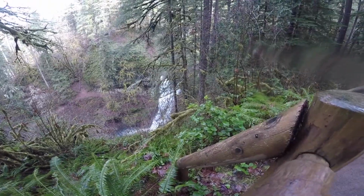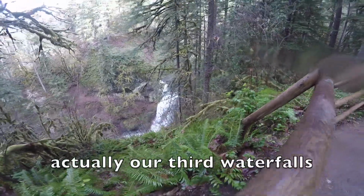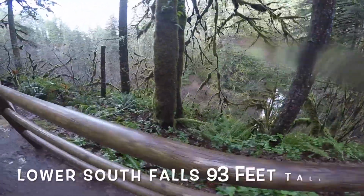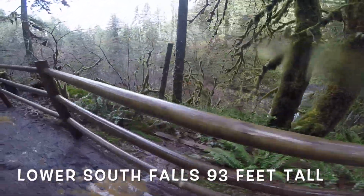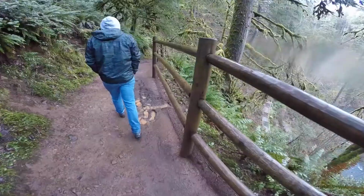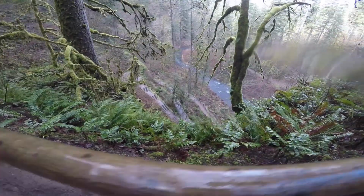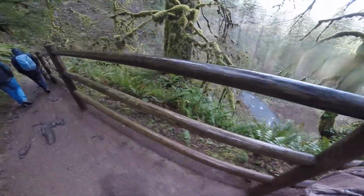So we're getting our glimpse of our second waterfalls here. And we'll get a little better view. Anyway, there's a bunch of steps that go down to it. Look at all those steps. We're gonna go down those steps, get to the bottom of that waterfalls.